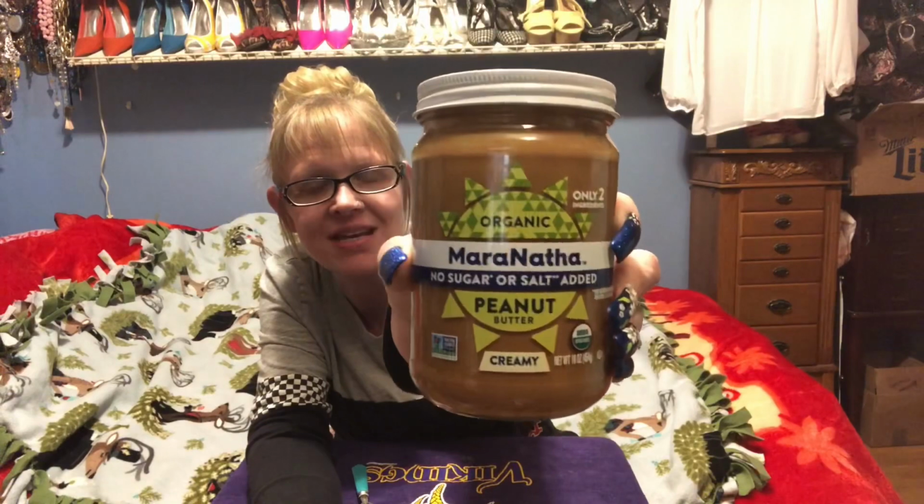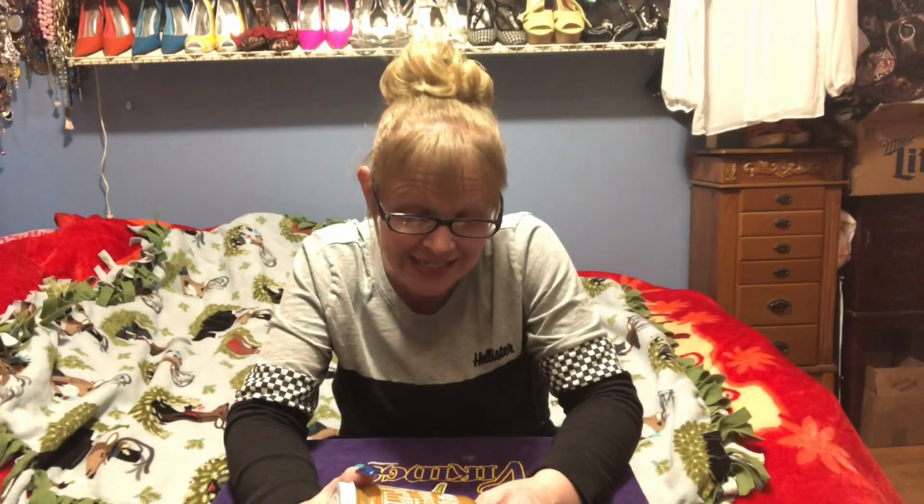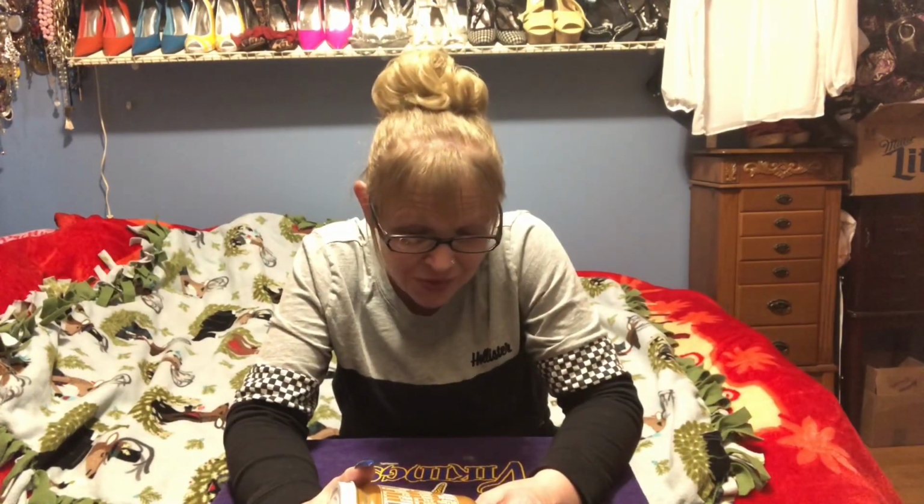He said it's excellent and it's all natural, organic. What is it? Maranatha, no sugar or salt added, peanut butter, creamy. He said it's delicious. Let me tell you the ingredients. Ready? Organic dry roasted peanuts, organic palm oil. Contains peanuts, may contain almonds. That's the ingredients. That's how you know. When you find something like that, where the ingredients are just organic dry roasted peanuts and organic palm oil, that's it.